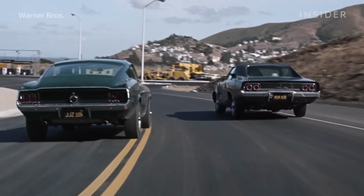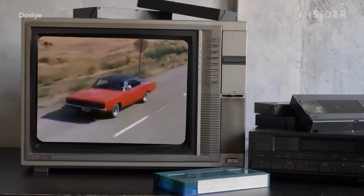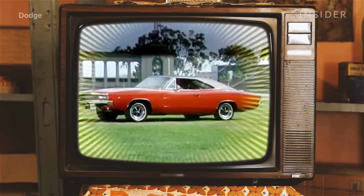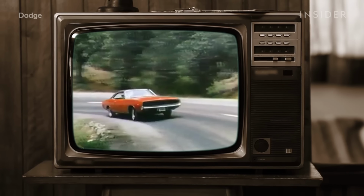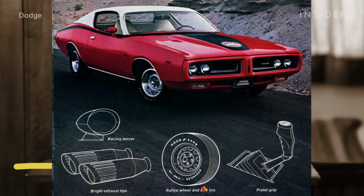I don't like you. But also because of their cars. This mean-looking Dodge Charger is a muscle car, a type of car that exploded in popularity during the late 60s in the US. This new, sleeker generation was basically built for informal drag racing, with big V8 engines and rear-wheel drive.